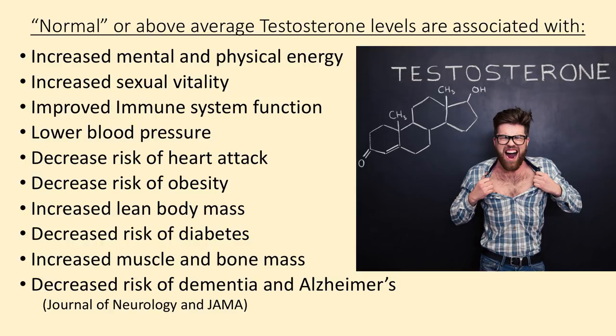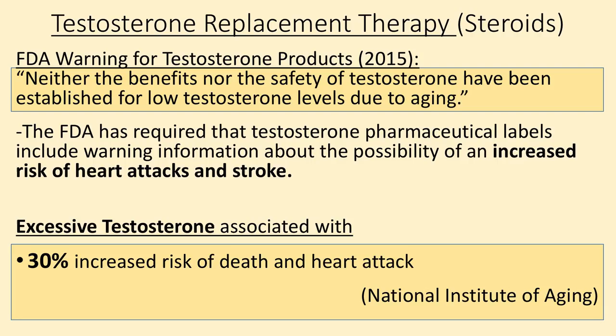And this is all from the Journal of Neurology and the Journal of the American Medical Association. So healthy levels of testosterone are good. I mean, not from a testosterone supplement. Because if you take a testosterone supplement, there are FDA warnings on it. Neither the benefits nor the safety of testosterone have been established for low testosterone due to aging. The FDA required that testosterone pharmaceutical labeling warn of increased heart attack risk and stroke.